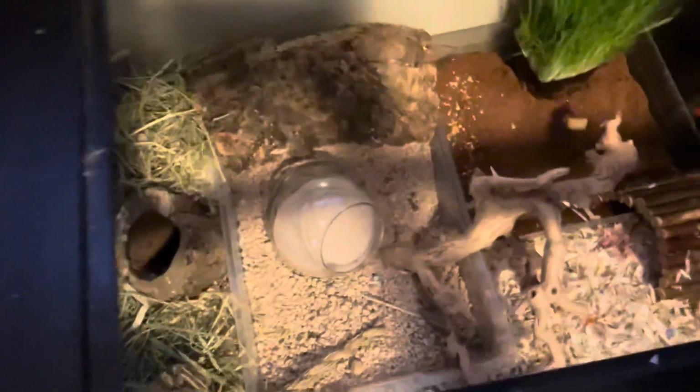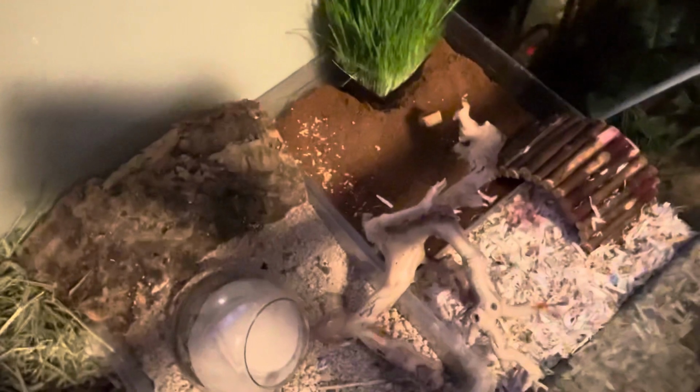If I missed anything and you need to know where it is, just let me know in the comments and I can answer that. But until then, please enjoy little Nugget nuggeting around.